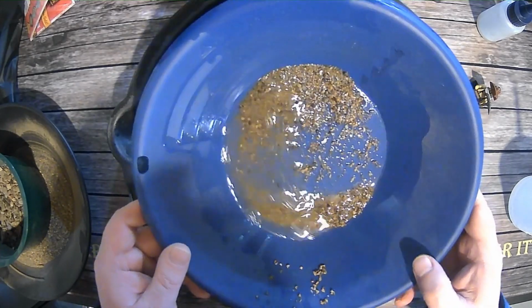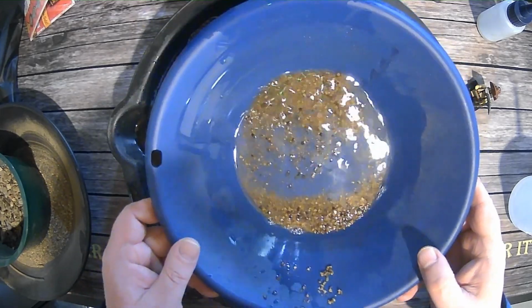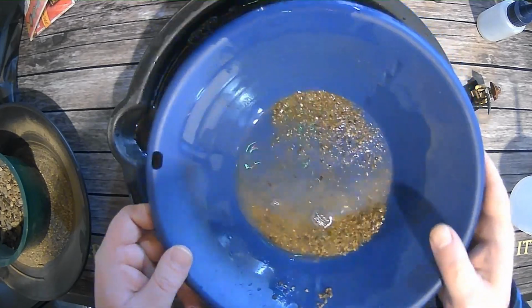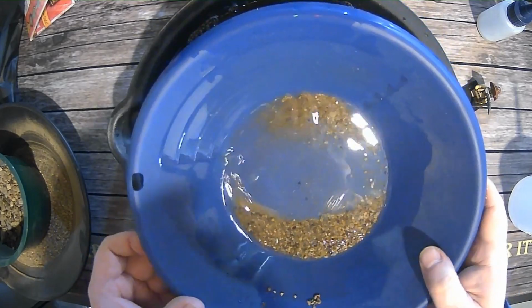Always keeping a big eye out. I can see some pyrite and some galena coming down. This stuff is going to be somewhat difficult, but I do see gold showing up at the top. Very, very nice.